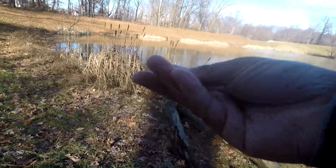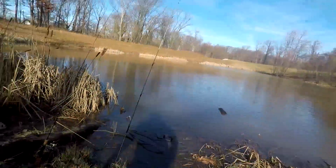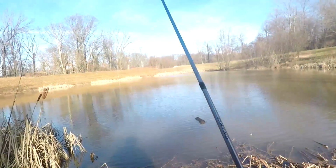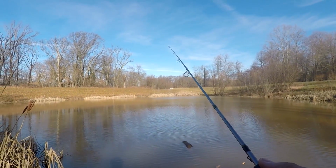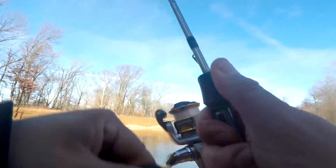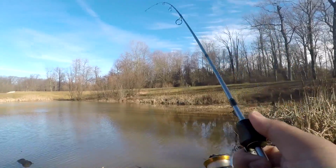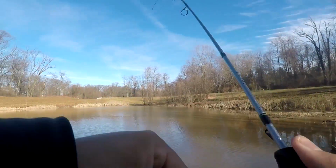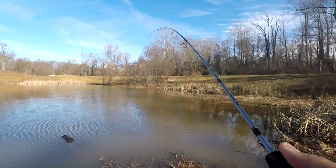Oh man, I got another hit. Man, at this rate, I'll never be able to put the third rod in the water. Got another hit here. Is it another bullhead? How many bullhead are in here? Oh, it's a fish on. Yeah, it's another little bullhead. Unbelievable. I mean, how many bullhead are in this little pond? This is the fourth one of the day.